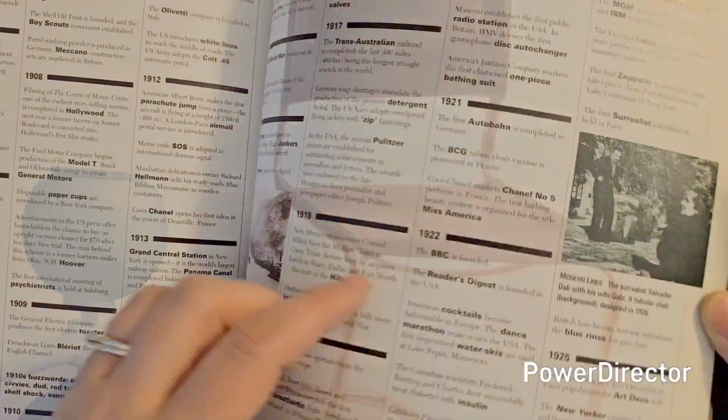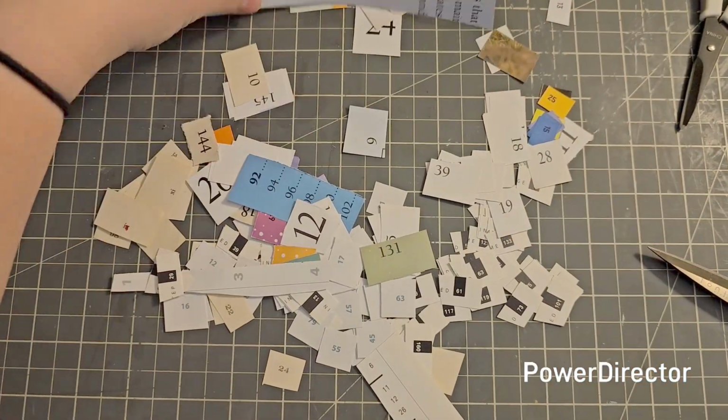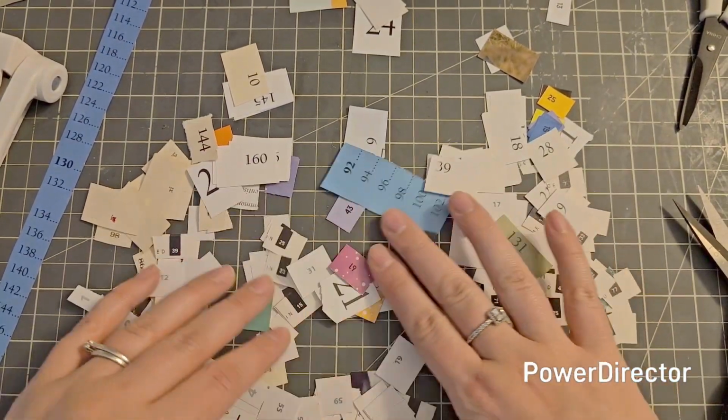And then at the end, there's also these with all the numbers, the index page, all those little ones. And so here I have so many numbers. I have way more than I need. Yeah, I went a little bit overboard. You do not have to cut this many at once.